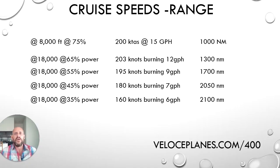And again, what are the full numbers, right? All those are published on the website, but here are some of the IFR ranges we have. And this is with the Aero Velotti engine that we recommend.